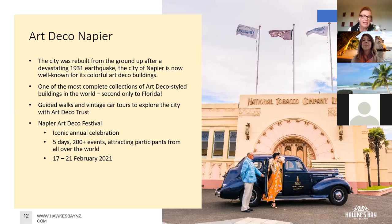The tickets are on sale for the festival at the moment. So if you're in New Zealand and you've always wanted to go to the festival, this could quite possibly be the year to go. It's a fantastic festival. It brings lots and lots of people from around the country and traditionally around the world to this festival, and certainly is one to engage with in this part of the region, part of the Central North Island.